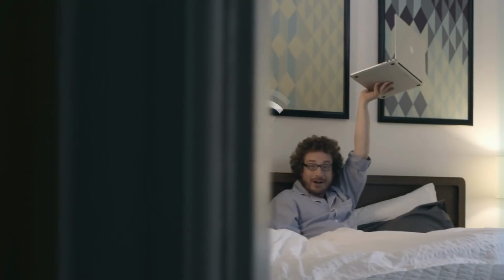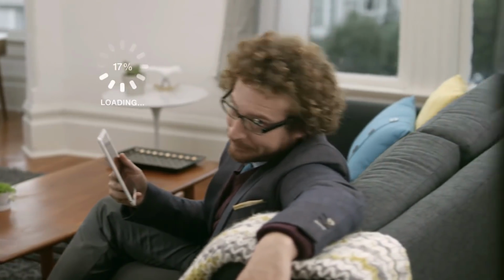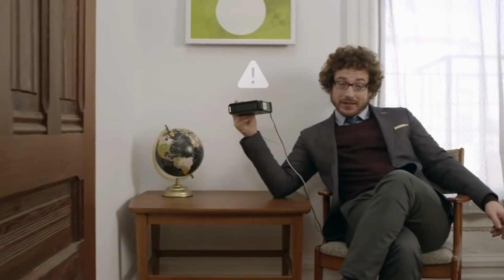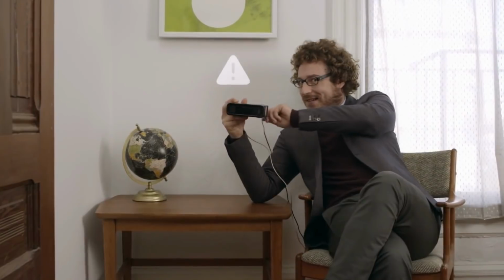Your router, not doing so well, is it? Got wireless dead zones in your house? How about endless buffering? Where, oh where could that Wi-Fi password be? Oh, look, the network froze again. Let's just pull the plug, that always works. If you want real speed and coverage in your home, that demands a network that's actually designed for streaming.